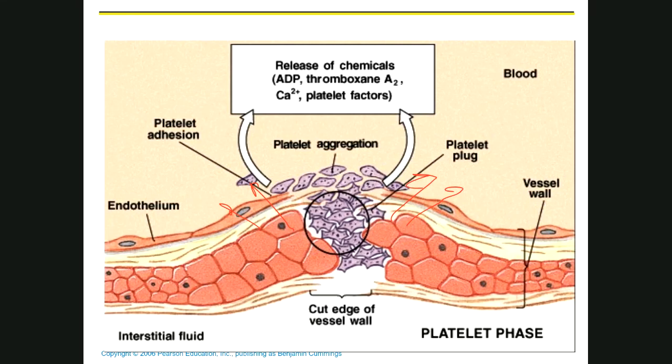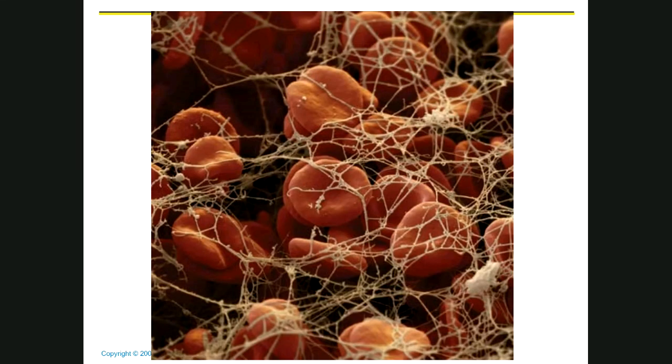So that's going to come in here. And what these chemicals are going to do is they're going to start coagulation. And here's what we're going to get. This is a clot. So look at this, look, it looks like a fishnet. And remember, it traps red blood cells and white blood cells and platelets. It traps it like a fishnet. So that's what we're going to make. That is not the same thing as this platelet plug. This is a clot. So how do we get to this clot?